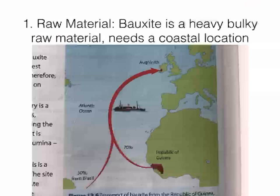As you've already learnt, Aughinish uses bauxite. It's a heavy, bulky raw material. It is basically a red rock. So it's heavy, it needs to be shipped in. So they had to locate their factory on a coastal location. So the Shannon Estuary ticked all those boxes. It was a coastal location, it was deep enough, it was ideal.